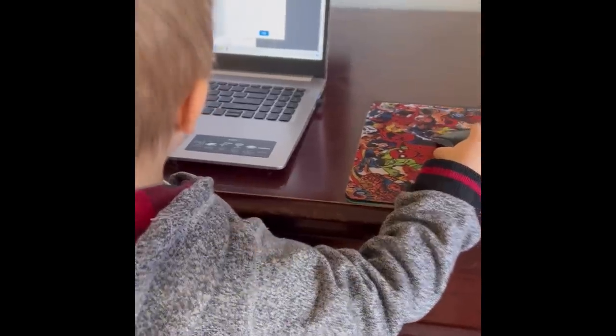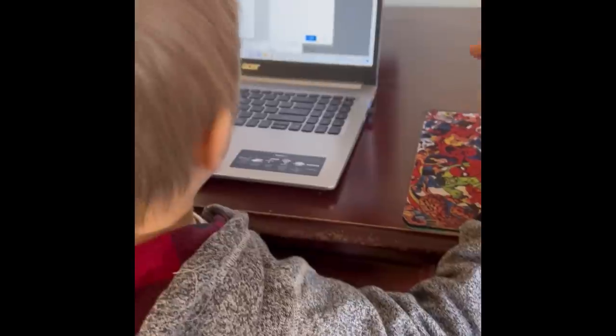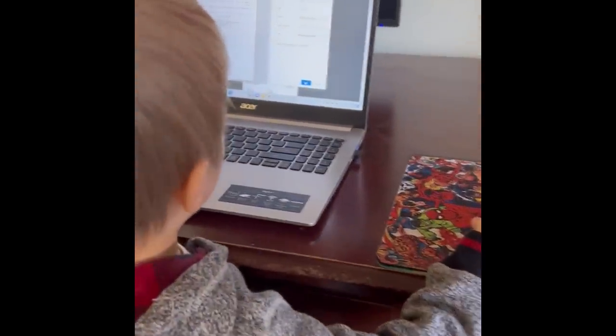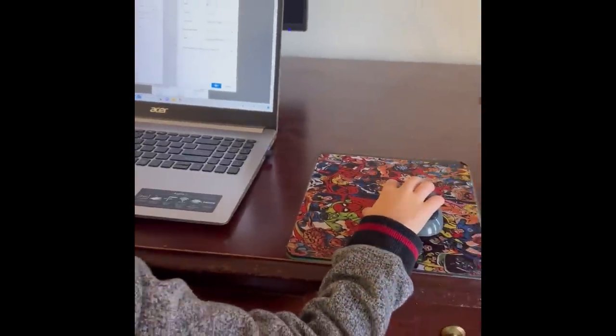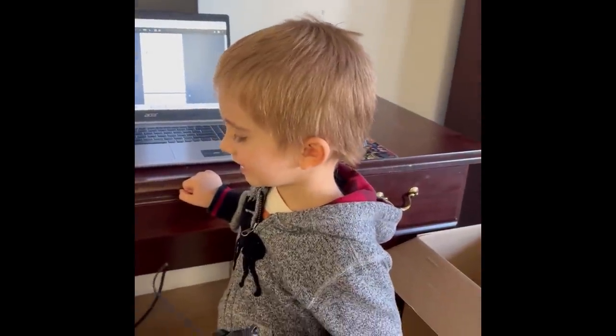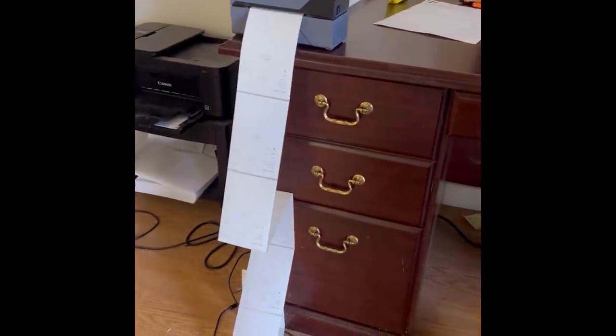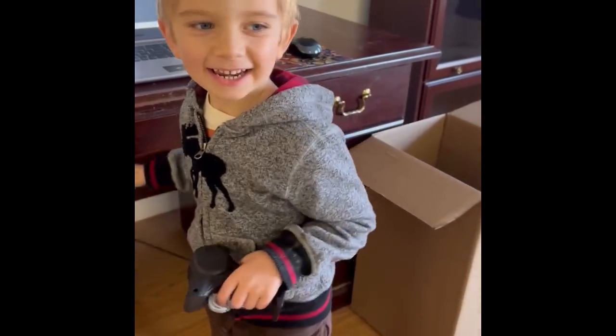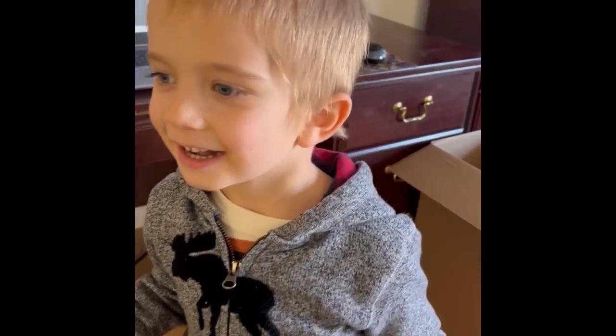All right, so you move the mouse until you put that little arrow on that blue button. You got it? Now click this button right there. Click it. Guess what? Luke, you just printed your first set of labels. Is that exciting? Yes! You're on your way to selling comic books for a living.